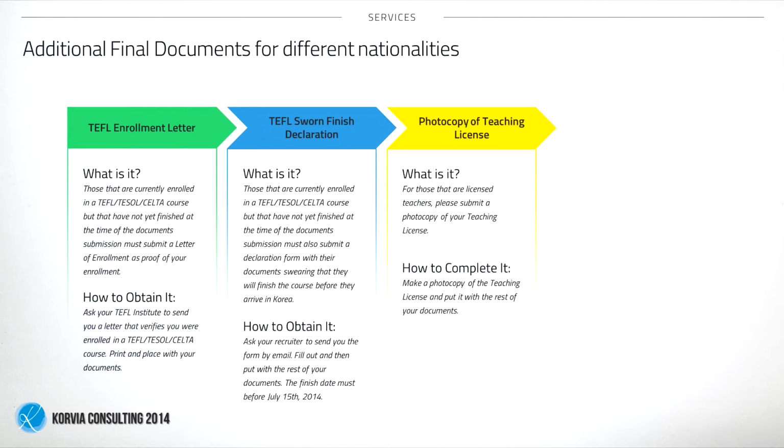If you are in the same boat and you haven't finished it yet, you also need to submit another document, which is the sworn finish declaration, stating that you are enrolled in the program and you will finish it before July 15th, 2014. So ask your recruiter. They're going to send you the form by email, and then fill it out and sign it and put it with the rest of your documents.